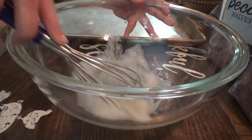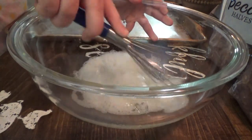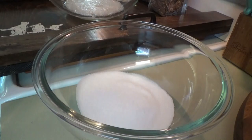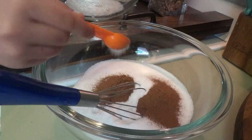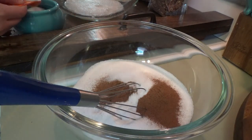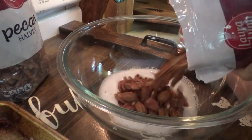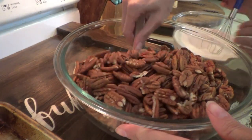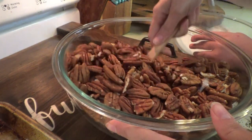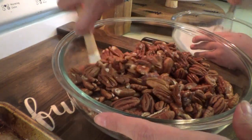While she's whisking that, I'm gonna go ahead and get 2 teaspoons of cinnamon, 2 teaspoons of salt, and 2 cups of sugar together. Cece's whisking the sugar and the salt. I'm gonna go ahead and pour both pounds of pecan halves in here. And I'm just gonna go to the bottom and fold these pecans around, making sure to coat all of them as best I can with the egg white mixture.